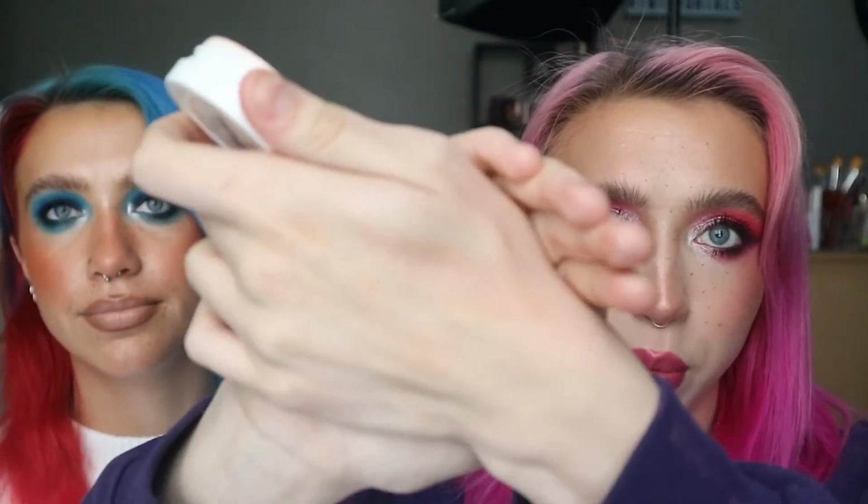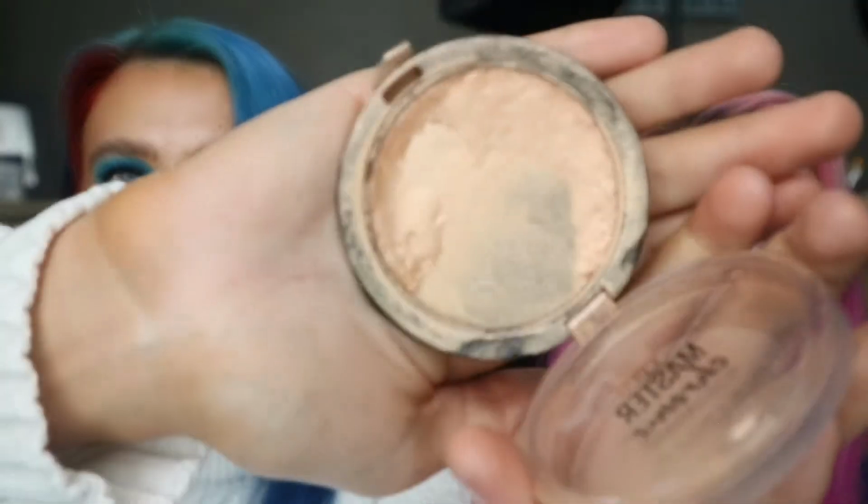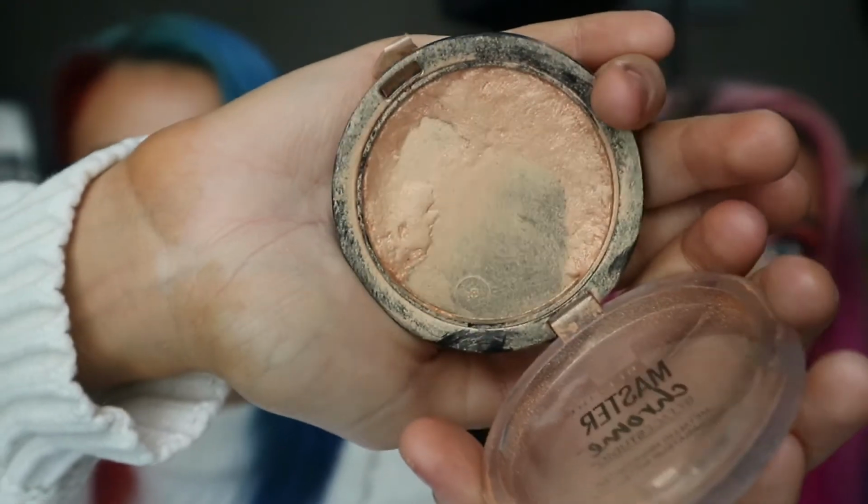So it's way too deep as a highlighter for me, but if you use this on the back of your sponge as a glowy primer, it's actually gorgeous. I saw Rebecca Morgan do that for one of her project pan videos, and I was like, oh, genius. I had one more product. This is the Maybelline Master Chrome Highlighter in Molten Gold. I made a ton of progress on this actually, so there's that. I'll probably repress it because it's kind of hard panned now.